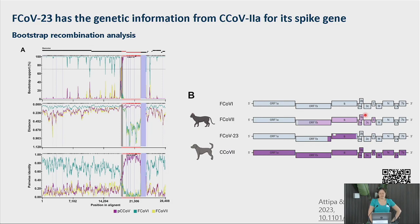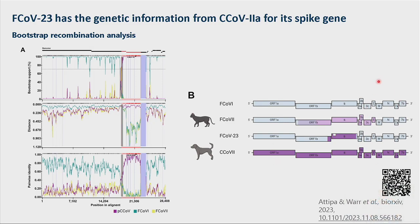So when we look at the actual genome analysis, we do the classical bootstrap analysis where we can identify recombinations, and I'm sorry that this is a bit small, but we have been speaking about FCOV2, so kind of the serotype 2 feline coronaviruses, which are a canine recombinant, but the recombination is very big. It spans far more than just spike, so it has some kind of canine properties, even in the accessory genes.